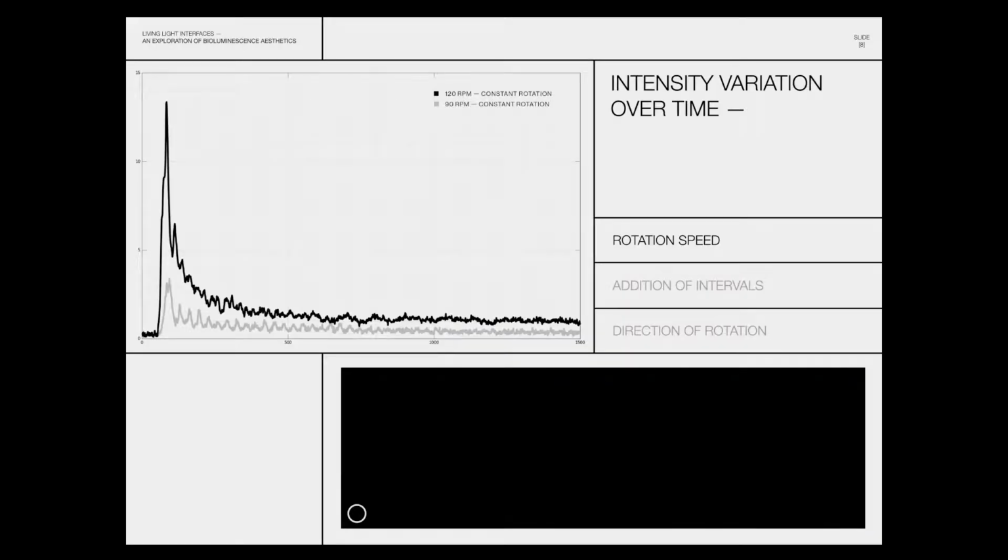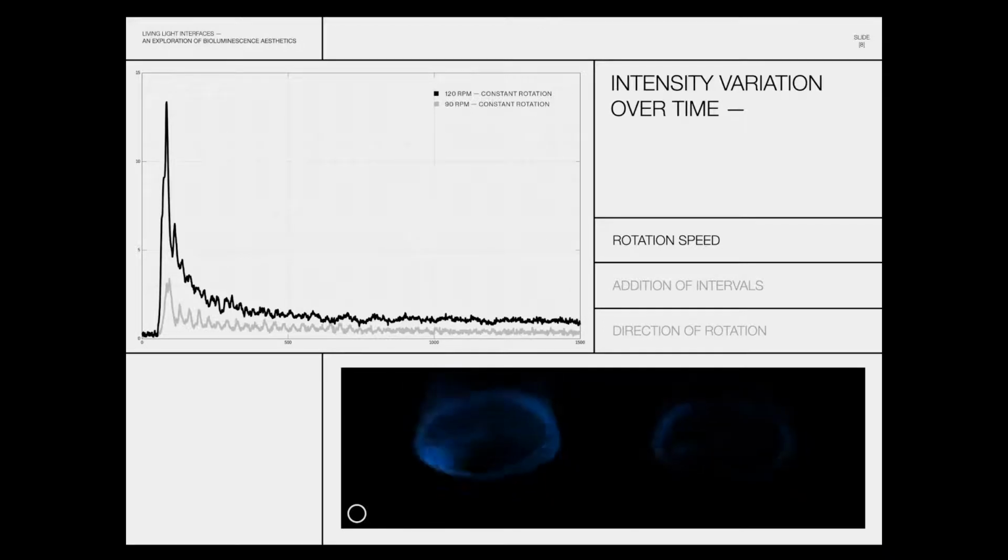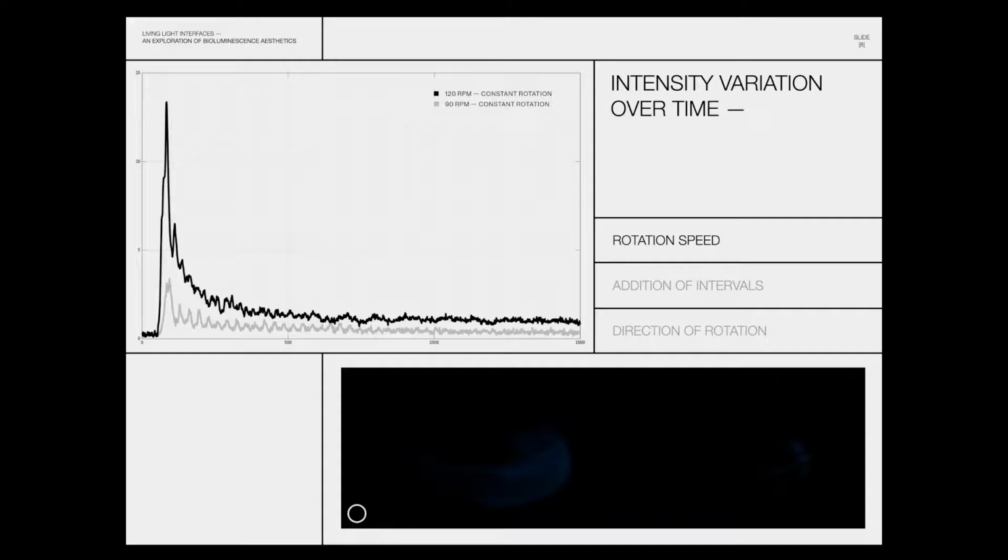For intensity variation over time, the video footage was analyzed frame by frame using an existing MATLAB script, which calculates the mean luminance value of all pixels within each frame and plotted the values over time. The presented graph compares the intensity variation of the 90 and 120 RPM rotational speeds. As evident in the corresponding video, the peak value in 120 RPM is up to 4 times greater than the peak value in 90 RPM, while the total light output is almost double.